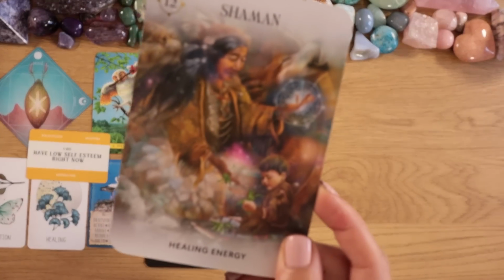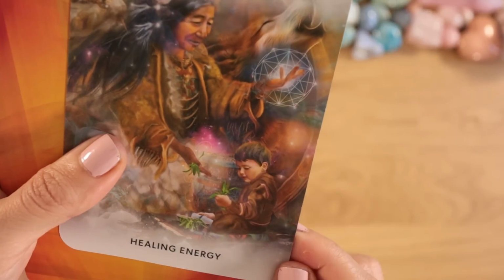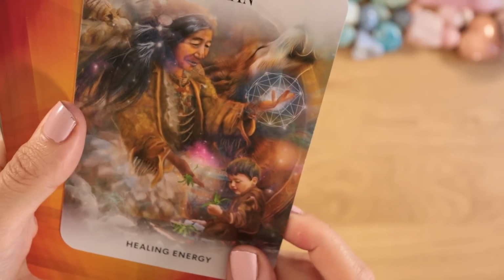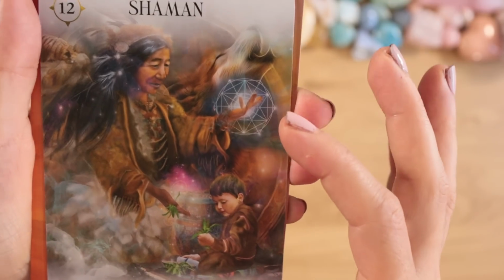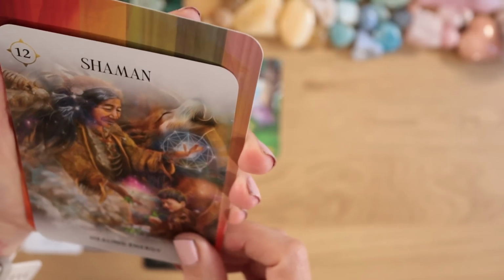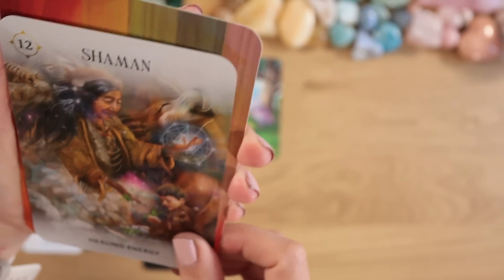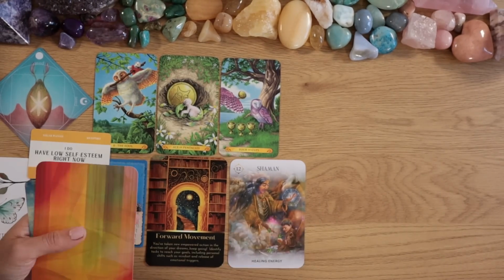Oh, healing. Yeah, shaman and healing energy. We talked about a child. Look at this. Yeah, inner child healing. Oh wow, look, this shaman is kind of holding this energy for you here, just above you. That's very interesting. Okay, let's just leave the shaman here. Let's see what else we got.